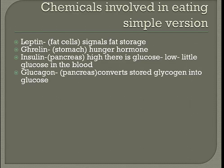And then the opposite hormone released by the pancreas would be glucagon. When your blood sugar goes low, the glucagon will be released and it will take the stored glycogen and put it into the blood, because the blood sugar has to be at a certain level. We have to have that homeostasis.